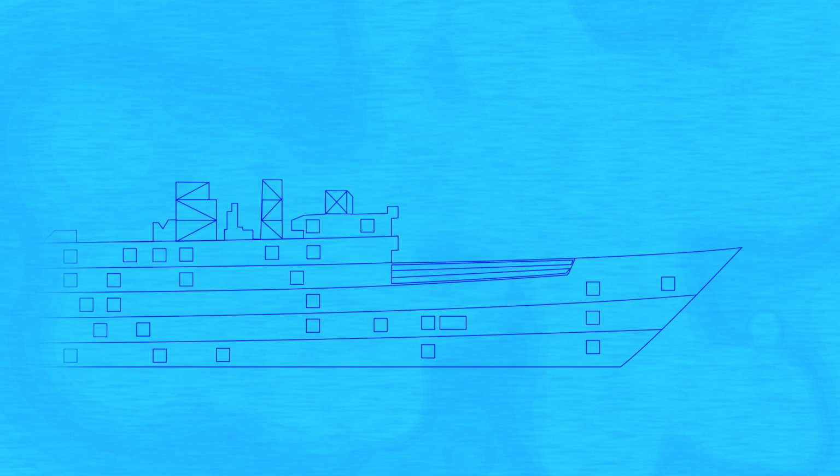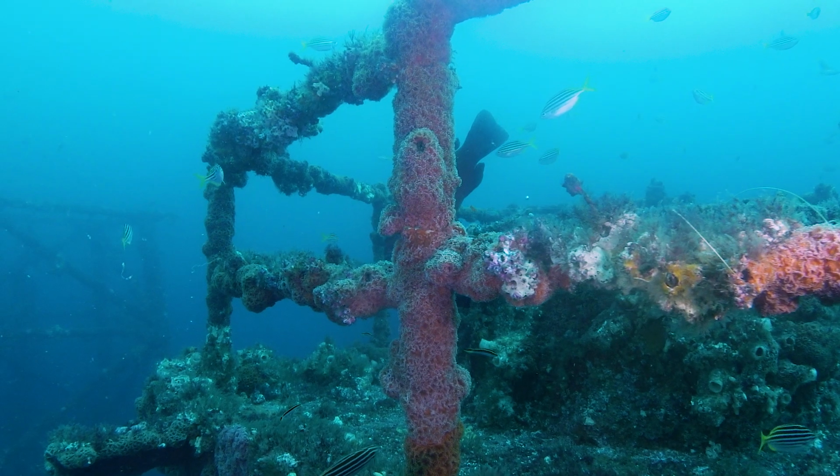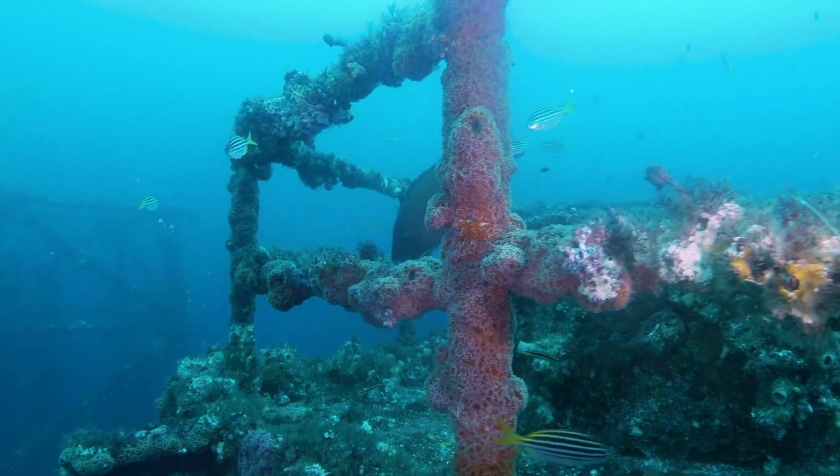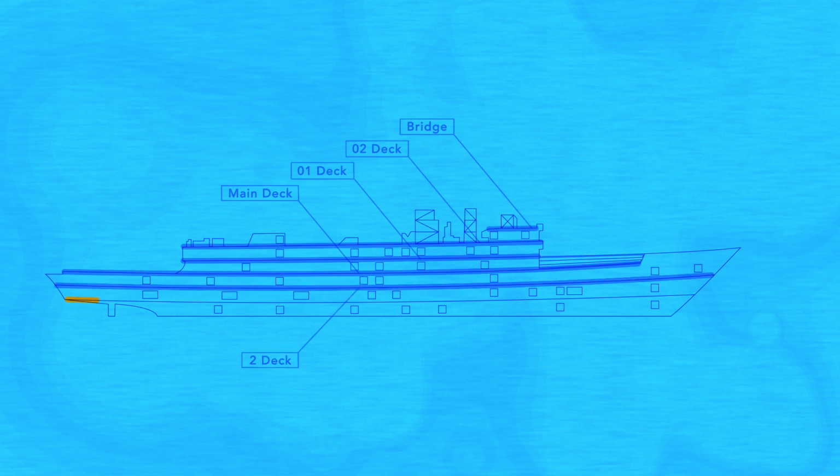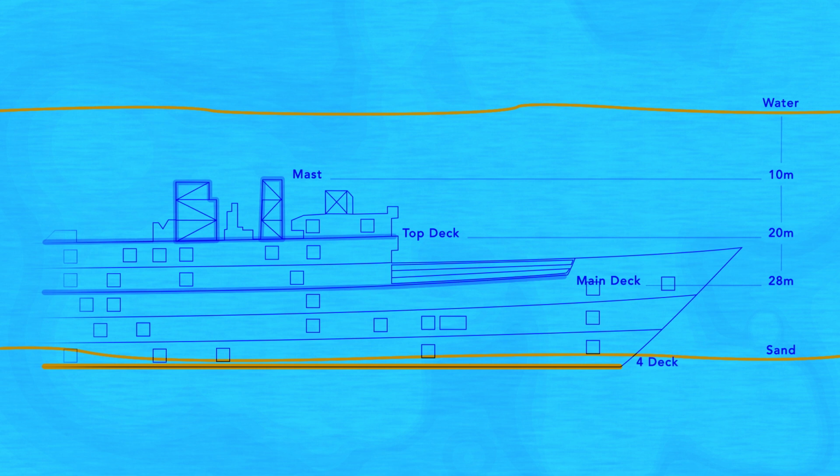You can see the 2 masts here have been cut off at the top so that there's a 10-metre clearance between the top of the structure and the surface of the water. That's at about 20 metres, the top deck. The main deck is at about 28 to 30, depending on whereabouts you are. Then there's 2 deck, 3 deck, 4 deck. So the sand sort of sits around about the 4 deck area.